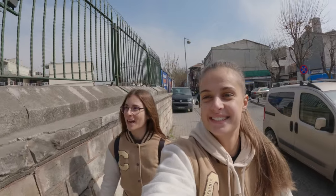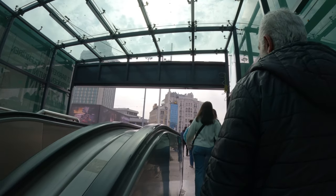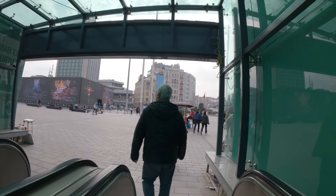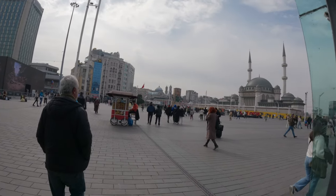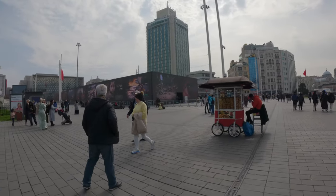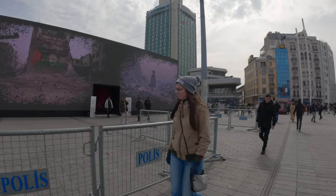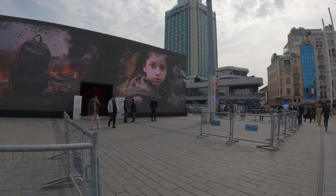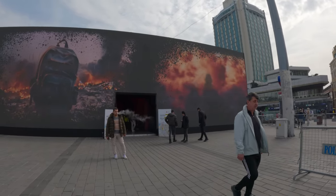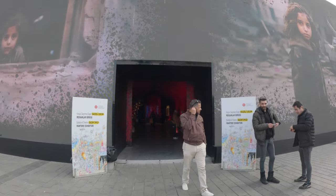But there is something, they're doing something. Some bazaar. At least there is sun. Finally, I've got sun. The clouds went. It's some exhibition. Gazan Child Painters Exhibition. I got goosebumps.